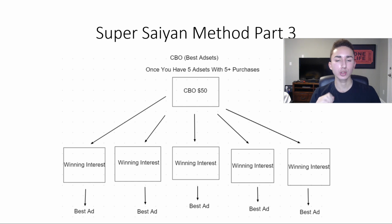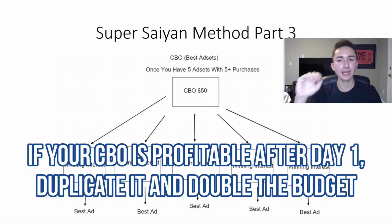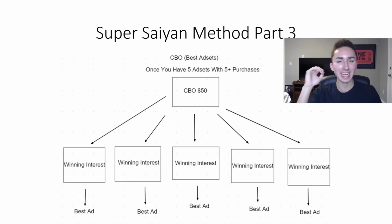So with CBOs, you want them to be profitable after day 1. If your CBO is profitable, what you can do is duplicate the campaign and double the budget. So if we're starting at 50, duplicate it at 100. If it works at 100, duplicate it, do 200, and then 400, and then 800. So you can really see how you can scale so fast with CBOs. And that's the real importance of using CBOs. This is purely for scaling this thing to the freaking moon.